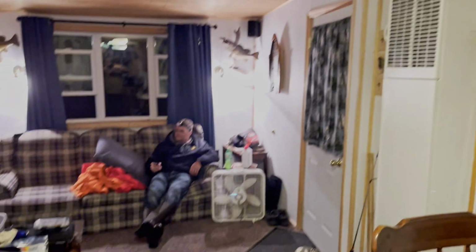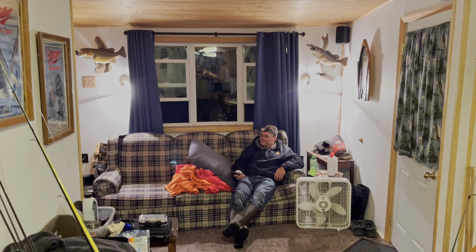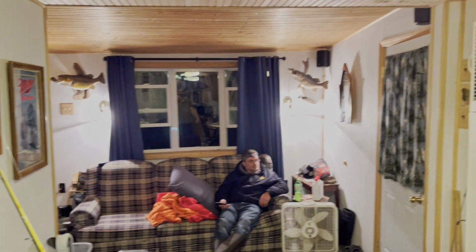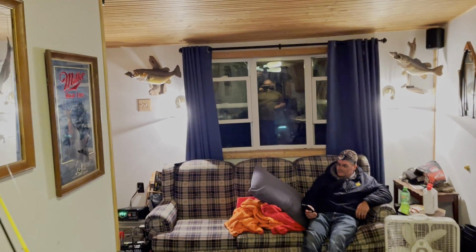It's been a great time up here so far. And, well, here's Troy chillaxing on the couch over here with his giant largemouth bass on the wall. And nice little cottage. Nice place to be.